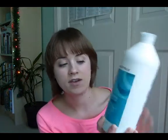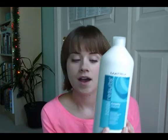This is Matrix Total Results, their Amplify Volume Shampoo. I bought this at Ulta, and it's about that full, but I've been using it with my sister, so I haven't used all of that yet. I've been using this since July, so probably about 5 months now, and it's really, really good. I had heard good things about it before I bought it, so I ran out of my other shampoo and tried this, and I really like it. It works good.